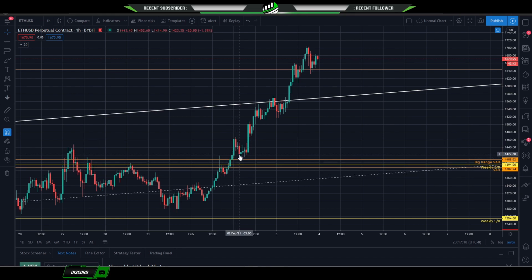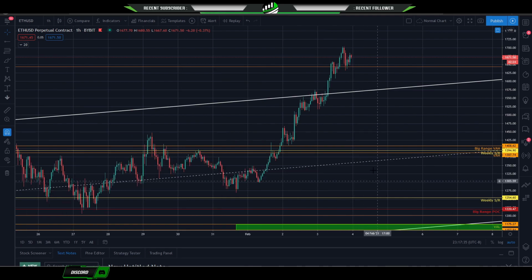We broke above it. We actually back tested it pretty nicely, and you got your move up to the top of the channel. Consolidating around the top of the channel is a really good sign that it was going to break out. You got your breakout. Really good move, really nice move. I think this is a 30% move in 2 days. That's pretty impressive.